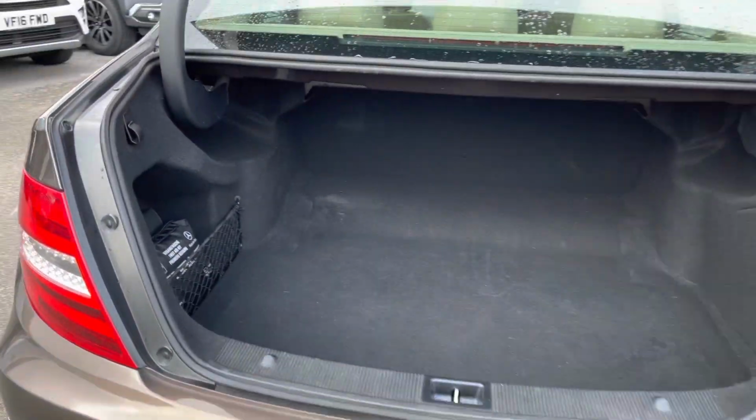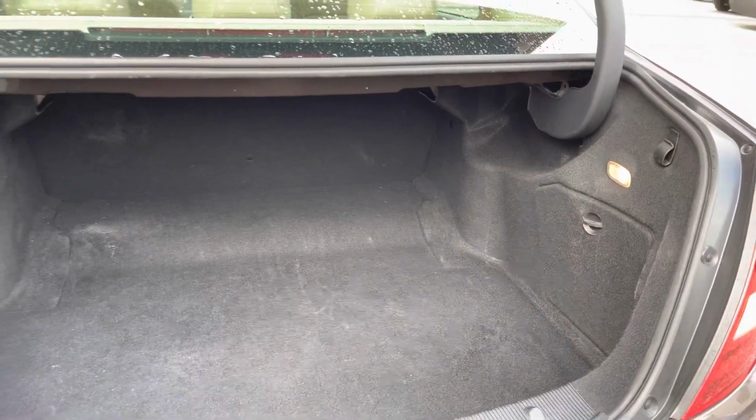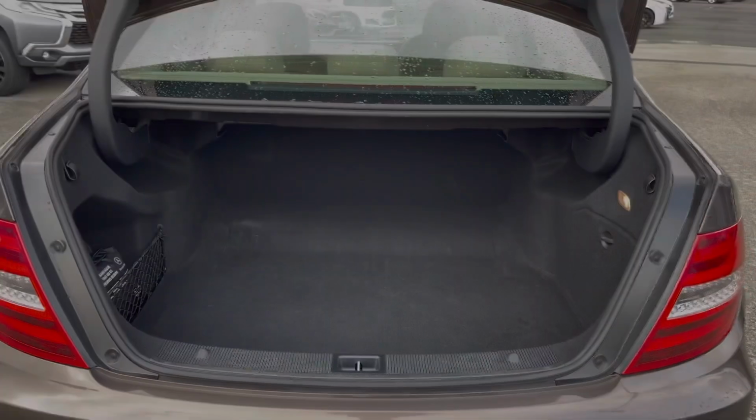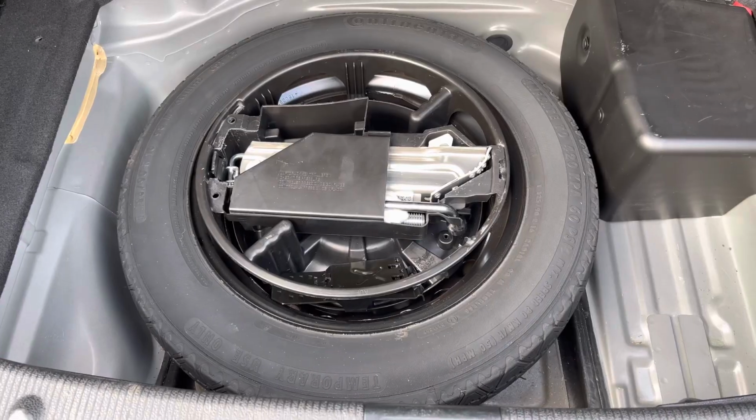Here in the boot you'll find 475 litres of boot space. You've got some net storage there to the left. It's a nice size overall. You do have a spare wheel underneath the boot floor as well, which is a very handy touch to have.